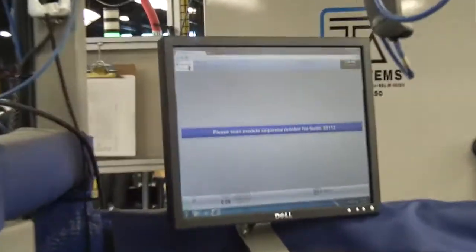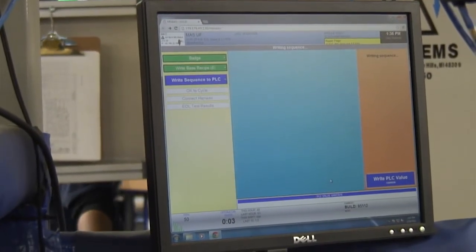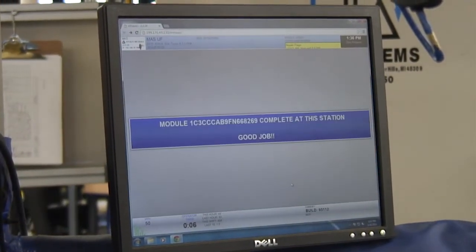Our process includes testing for electronic continuity and functionality of all electronic components. The system alerts the technician if the part successfully passes this test and produces a pass label, which is then applied to the part.